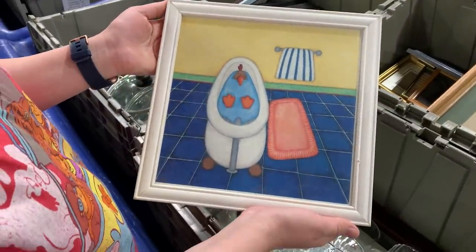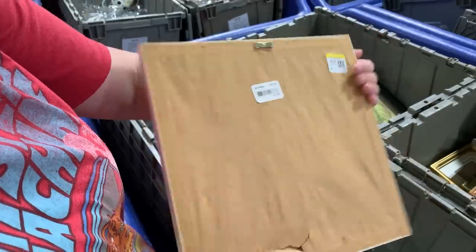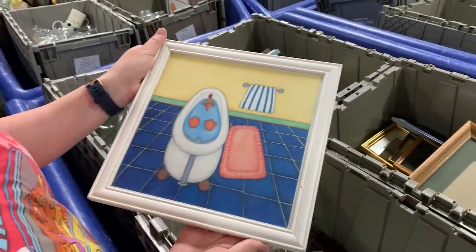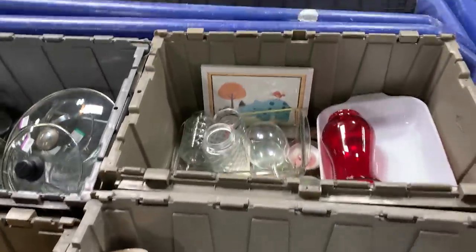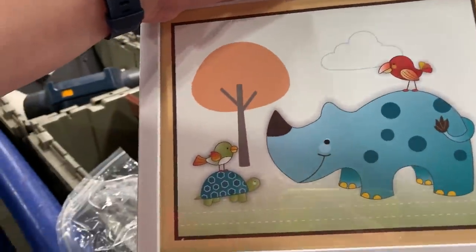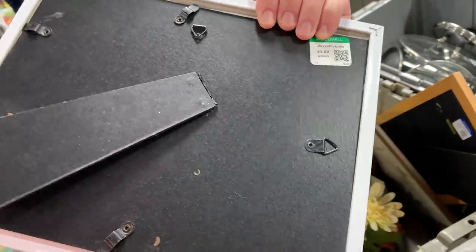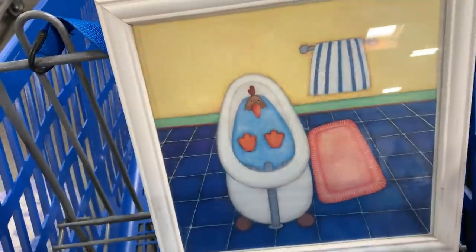That's actually kind of cool. Yeah. I kind of like that. Wow, that was $22. Jeez. Lots of glasses. What's back here? Another cute little picture. It's cute. But I really liked this one.